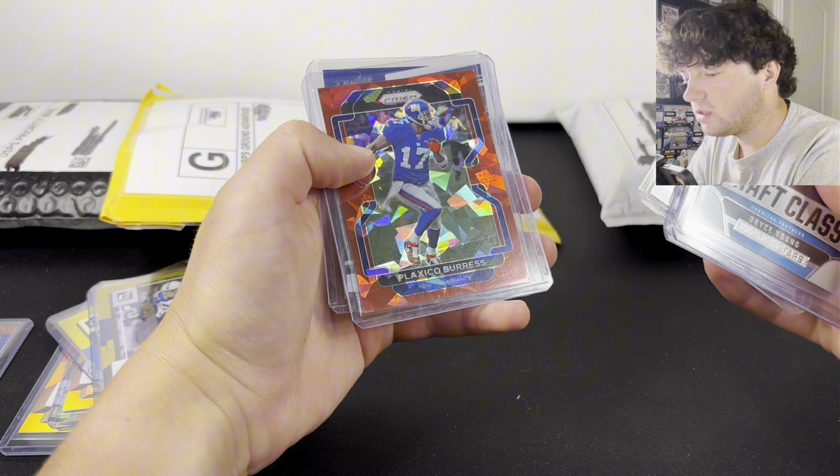We got Curtis Martin Hyper to 175, Melvin Gordon to 175, Russell Wilson to 249, Calvin Ridley to 125. And let's keep going. So I don't think we've gotten to the super, super good stuff that I got from this guy. We got a DeAndre Swift stars. Here's a Christian Watson patch. We got Cam Akers on the red retail short print. Here's Adam Thielen to 199. Another Adam Thielen to 299 from Optic.